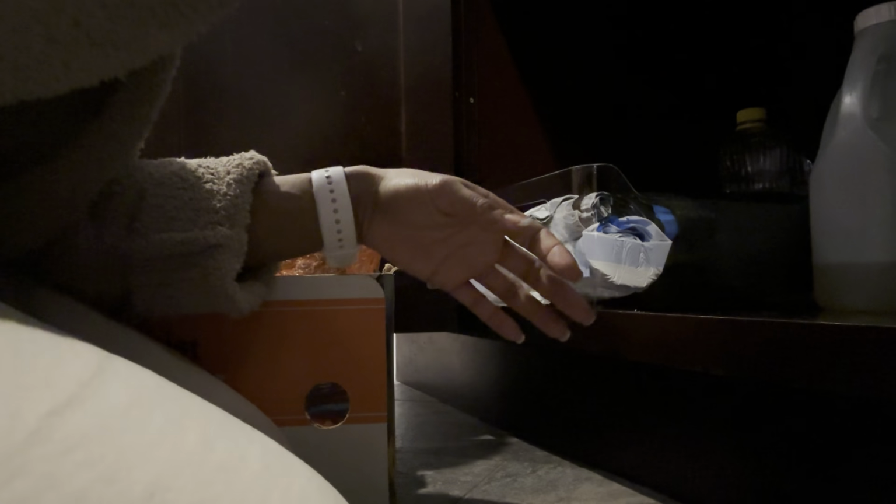Vegetable oil, some Lysol, Easy-Off, stainless steel cleaner, and then my Dawn is going to go up here too. Okay, so that's that for now, just for now.